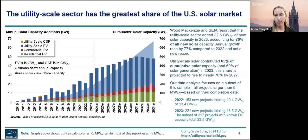The analysis that we present today focuses on a subset of the sample shown in this chart, only including projects that are larger than 5 megawatts AC. What sets our analyses apart from some other assessments is that our findings are rooted in a broad empirical sample and rely less on modeled assumptions. Our sample for 2023 comprises 221 new projects that were completed in the last year that account for 18.5 gigawatts AC.